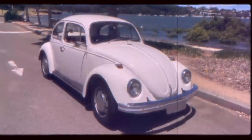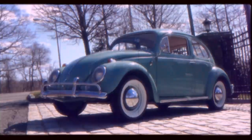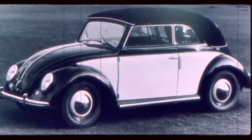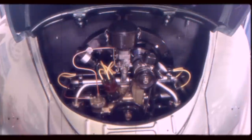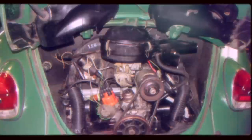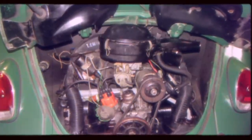Last but certainly not least, we've got to talk about the Beetle's overall simplicity. This, to me, is what ties all the other features together. The Beetle is a masterclass in the keep it simple philosophy. The basic design changed little over the decades. Parts from a 60s Beetle could often fit on a 70s model. The engine, while it got more powerful over the years, remained fundamentally the same. This simplicity made the Beetle easy to work on, easy to modify, and easy to love.